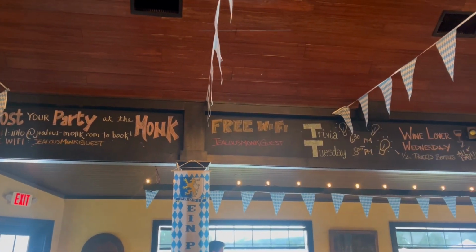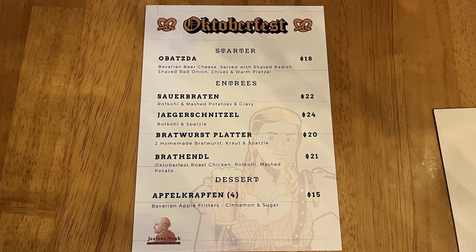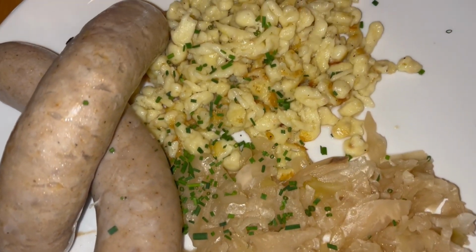It's close to the aquarium, and there's also a movie theater right next door. So at Jealous Monk, they have Oktoberfest right now. So we ordered from the Oktoberfest menu, which they don't always have. So we took advantage of it, which was super fun and cool and different than what we normally get when we go there, because we go there quite frequently.